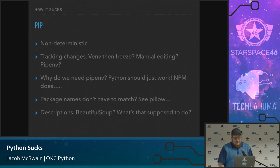And another thing is the descriptions. Look at Beautiful Soup for an example. You're not going to know what Beautiful Soup is just by the name unless you've heard of it or used it before. It's an HTML parser. How are you supposed to know that? It's not soup or beautiful.